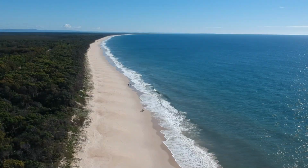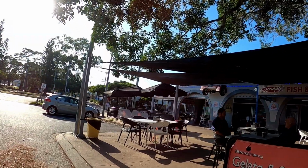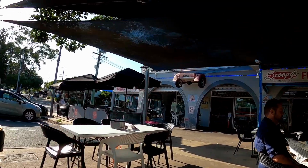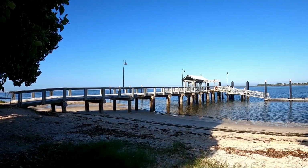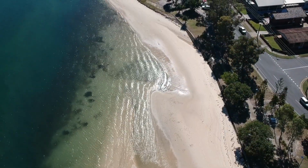On the island itself, you'll find crystal clear waters begging for a dip on those hot summer days, or restaurants perfect for relaxing after a big day out in the sun. My favourite times of day are sunrise or sunset, and I use the daytime for swimming at the beach.